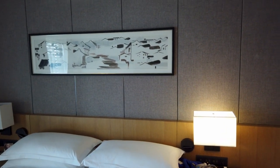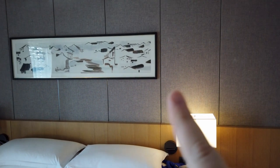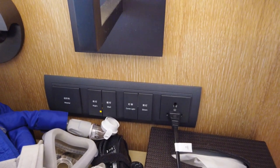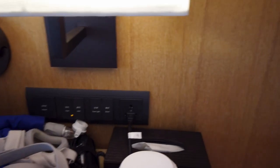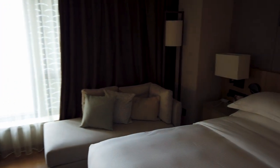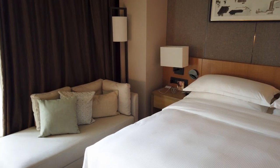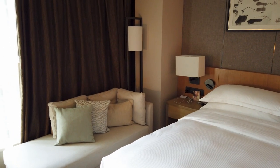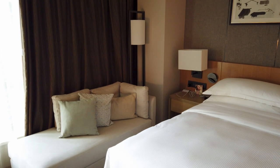And as you see, all the common walls are this fabric-y material. It kind of keeps down the noise. It's so good. Then you can see down here we have the controls for the lights, a plug, another light. Then we pan over this way. It's a pretty sweet little couch. I've never really sat on it much, but it looks pretty comfortable. I bet just lounging on that would be fun.